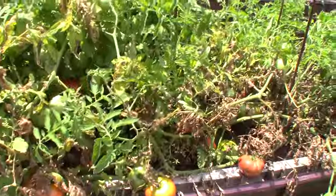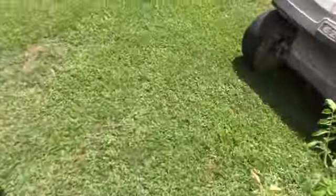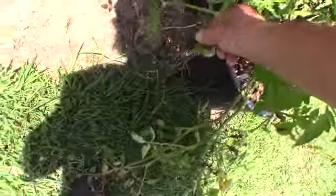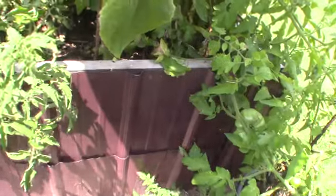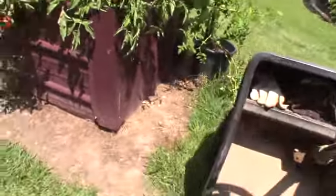Well, we got red tomatoes down in there everywhere. All right, let's get to going. This is a large cherry right here. They get a little bigger than your Super Sweet 100s. They're nice tomatoes. Oh, they are so delicious. Okay. Moving on.